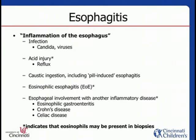You do get inflammation in the esophagus from certain infections. Candida, which is a yeast, can live on the surface of the esophagus and cause inflammation there. There are viral esophagitis. Most common is herpes. Obviously, the most common chronic cause of esophagitis is from acid injury from reflux. And reflux esophagitis also has eosinophils in it.